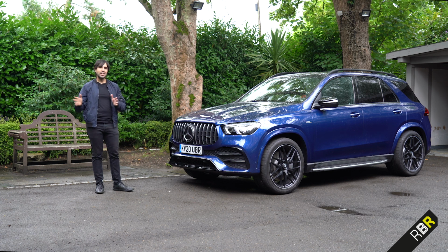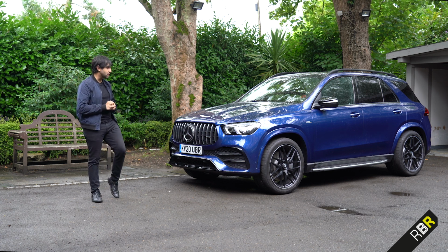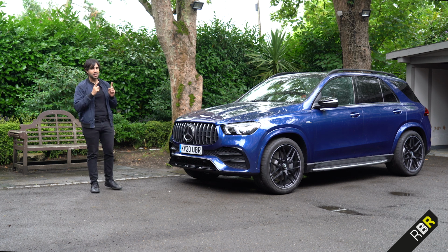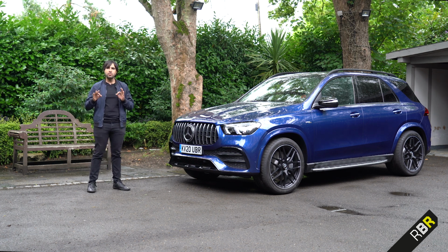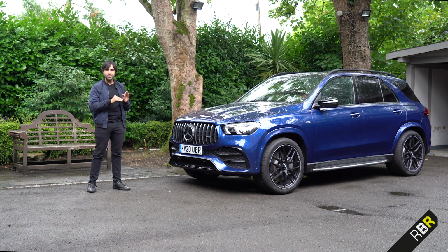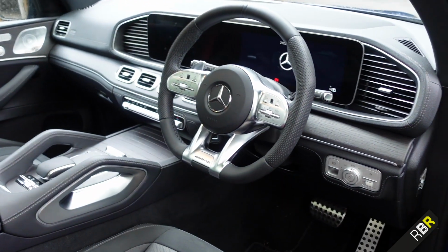So guys, now you've seen the GLE 53 and 63 and what the two of them sound like in comparison to each other. Now I want to show you the 7-seat option inside here, and I also want to show you a few choice things from MBUX that I really love about this car that I haven't seen in other Mercedes. So let's go inside before we do the big drive.